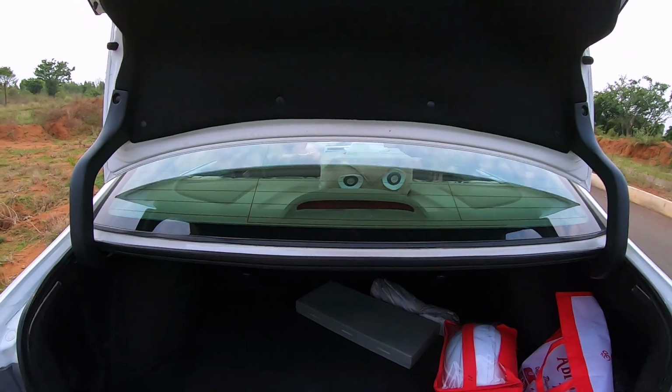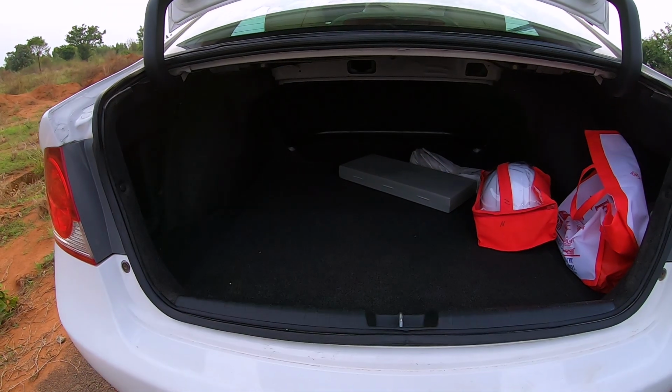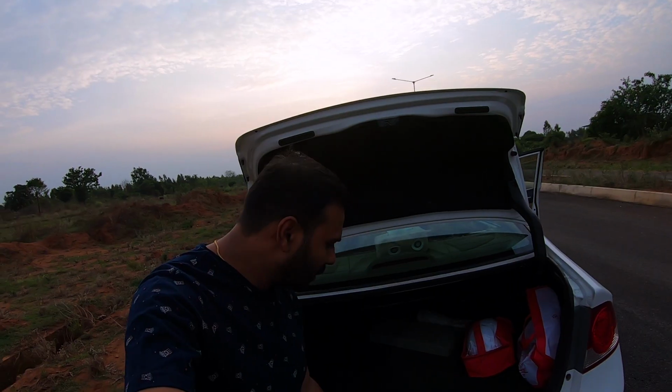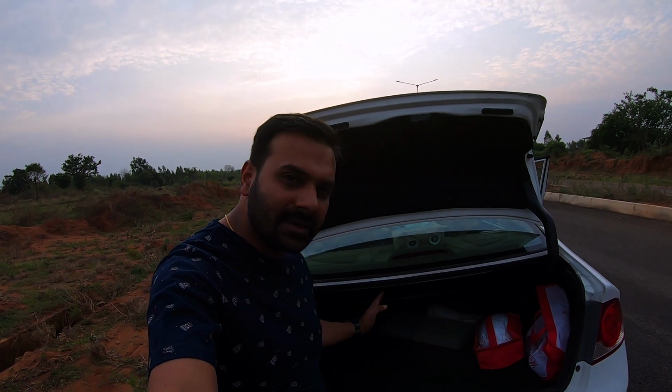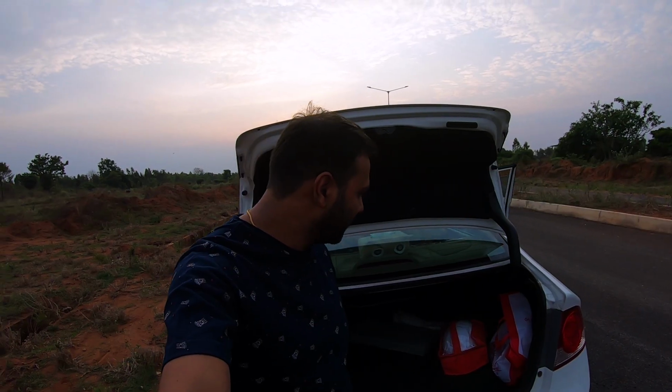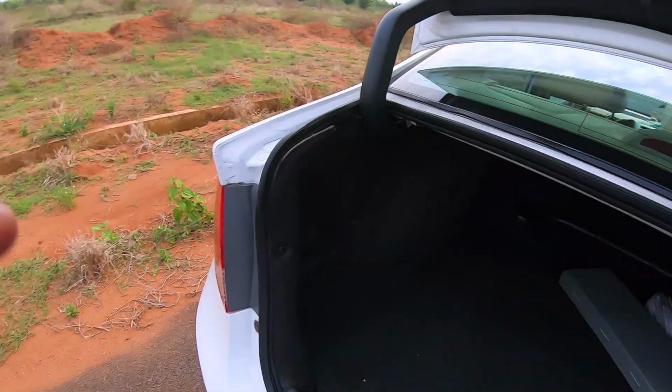So this is the boot. It isn't actually as good when compared to the Honda City. This actually had lesser space. I'm not sure on the volume that it had, but it's quite less. I mean, the loading lip is nice, but it's still quite small, I would say, for this kind of a car. And everything was felt lined very well.